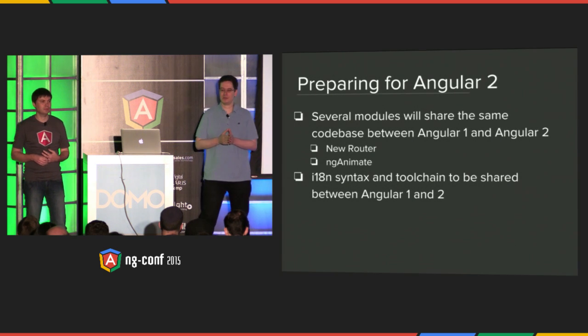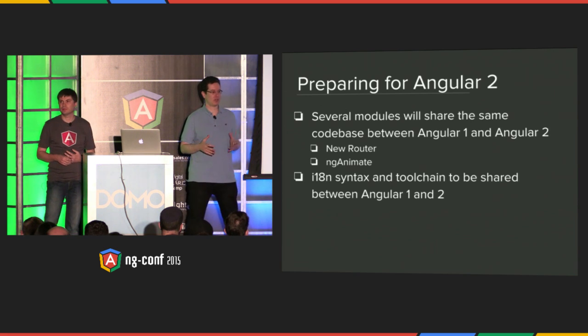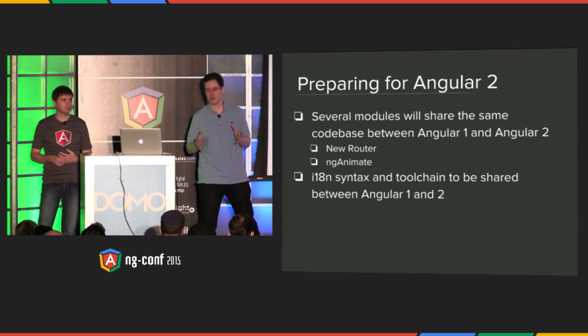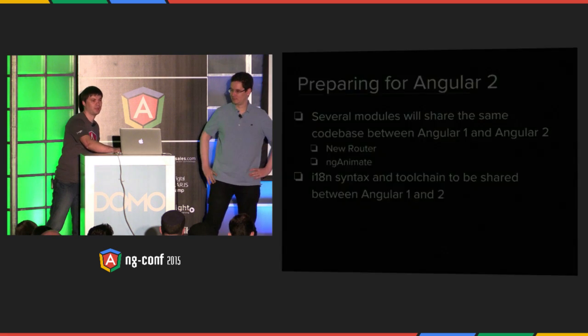So one thing that is clear to us is that 1.5 will have to be a step towards Angular 2. This already happened with a few modules. They shared the same code base between Angular 1 and Angular 2. 1.5 will probably continue with this work. Cool.